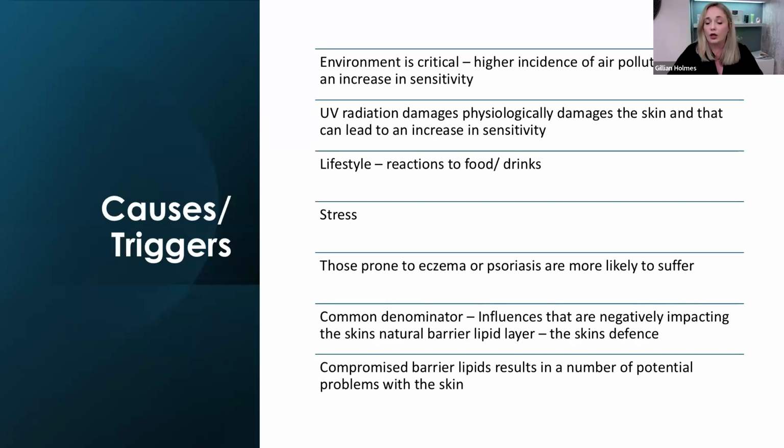Stress is a common concern for a lot of people today, and stress can have an influence on the skin in many different ways as well. So when stress is a trigger, the symptoms, the inflammation, the redness can get worse. As stress is managed better, the symptoms can start to alleviate, but it's a very difficult cycle to try and break. Those prone to eczema or psoriasis are more likely to suffer from sensitive or sensitized skin throughout their life, but of course that is an inherent sensitive skin that has been sensitive since birth.